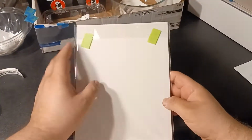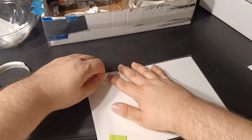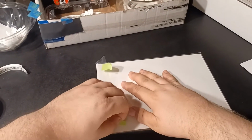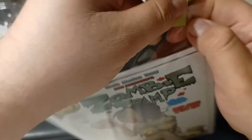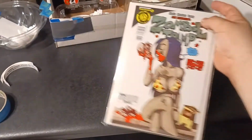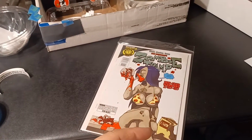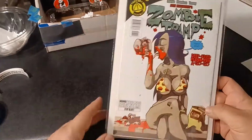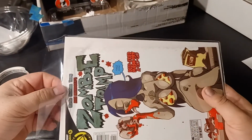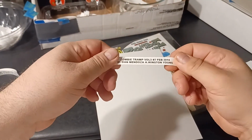Okay, I remember I was using auto tape, and that turned out to be really bad because it's way too strong. This is a Mylar, so it's coming off, but on a typical bag and board, you wouldn't be able to open this, so make sure you stay away from auto painting tape. It's way too strong, unless you want to seal your books once and for all. Oh, see, this is actually a golden bag and board. Kind of cool. Okay, hopefully I got another issue 7 sticker.